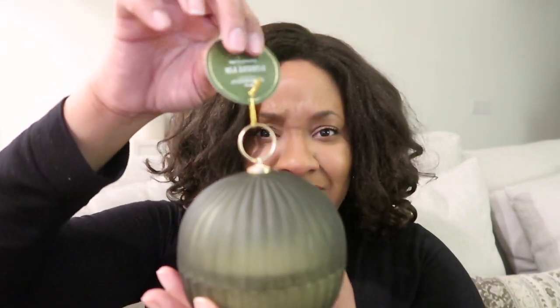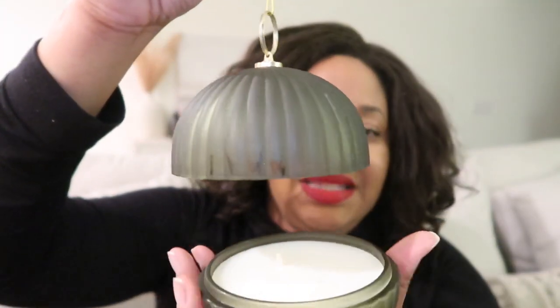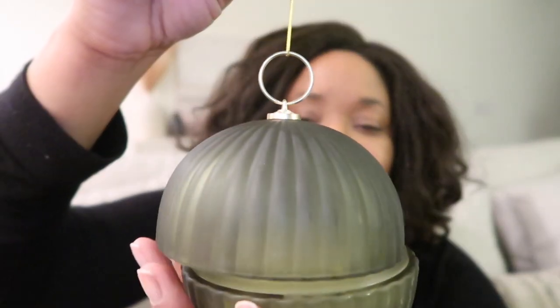Have y'all seen anything like this before? Were these out last year? I love the whole ornament look, but I just love this, okay? It's a frosted green jar, and the scent is forest fir. Ooh, smell that. So good. This is Christmas in a jar.